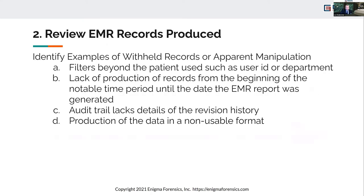So I talked about the review of the records produced, and typically we're trying to identify examples of withheld records or other things that we can find or prove that are deficient from the production. Audit trails that lack a definition of what was being changed is an example. Production of data in a non-usable format is another; going on site to have it exported so it's not produced in a crazy out of order, duplicative format is often helpful.